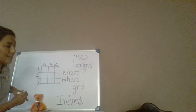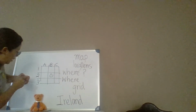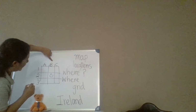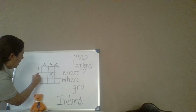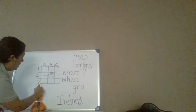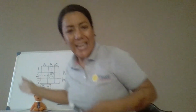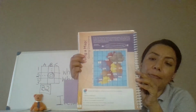If the book asks you, where is, for example, the happy face, you need to check the letters A, B. The happy face is in letter B and number 2. Where is the happy face? In B2. Okay? So, same thing, but now with the map and the book.